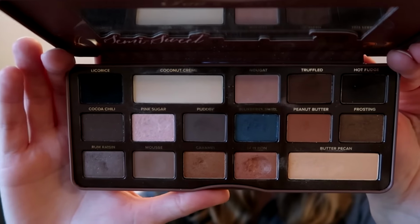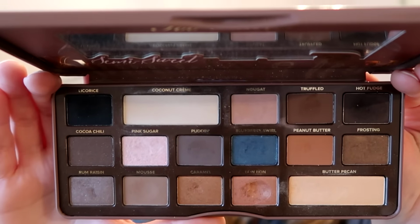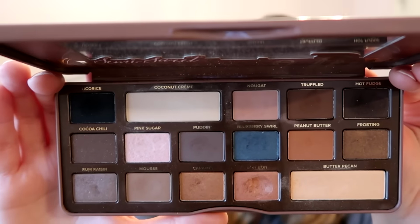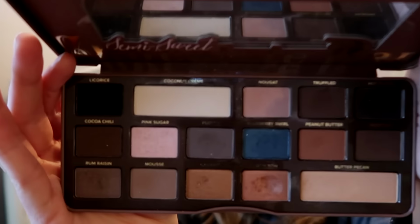So this is currently where I am at for January 1st for this Pan That palette. So as you can see, I have some good usage of this palette. Nothing too crazy though. A good bit of dip in Bonbon. I use Butter Pecan, Coconut Cream a lot. Nougat has kind of a slow dip going on. But other than that, everything is just kind of lightly touched. I'll let you guys look at it one more time.